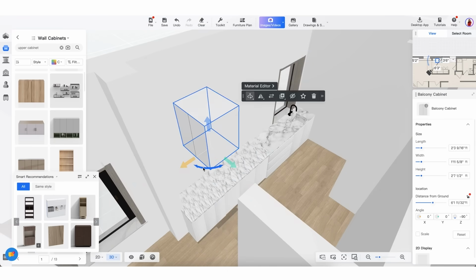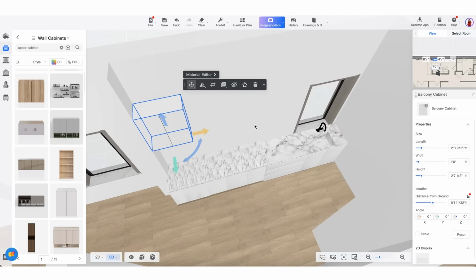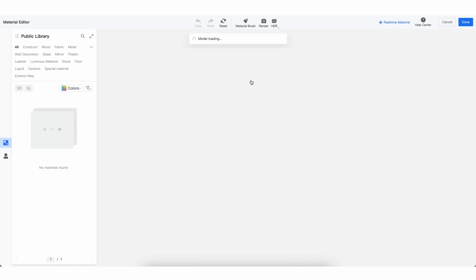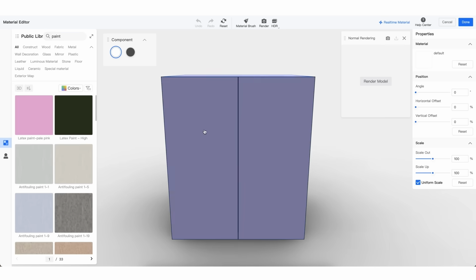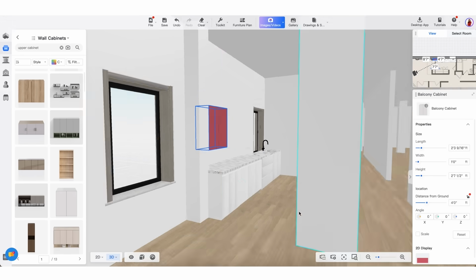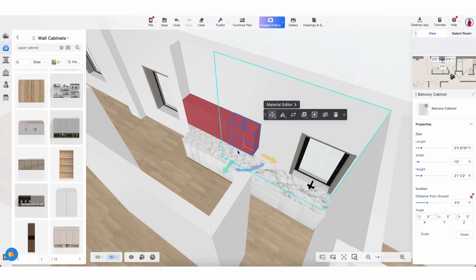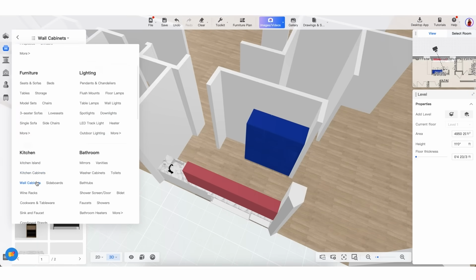Once I filled all that in, I then looked for some upper cabinets, and we know we want to paint these that beautiful pink color. So I'm going to go back into the material editor and search for pink paint. This color actually looks almost identical to what I was looking for. It looks like it's going to be a little too shiny, but we can always fix that later.